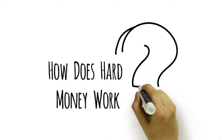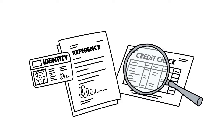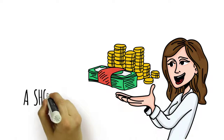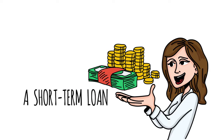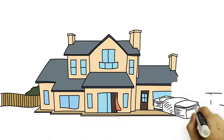How does hard money work? And what is hard money? Most loans require proof that you can repay them. A hard money loan is a short-term loan that is funded by private investors as opposed to conventional lenders like your bank. These investors loan money based on the property that you're buying and its value, not your credit score.